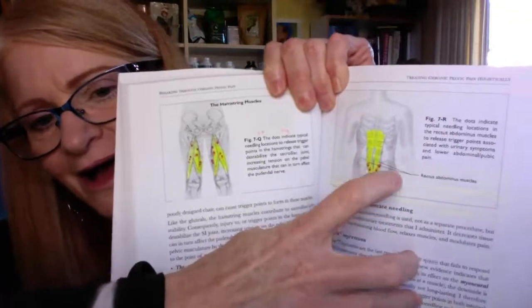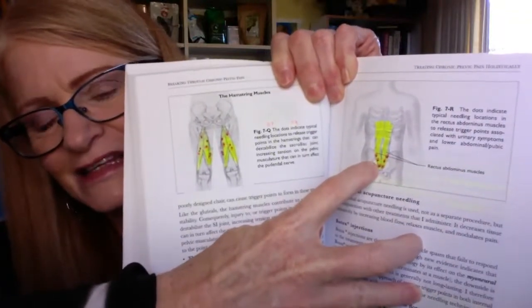And also the other thing I thought was interesting, these are the rectus abdominis muscles. So, you know, that great six-pack muscle that you get. I didn't realize the six-pack muscle also connects directly to your sacrum and in that area down there. It's absolutely fascinating. Really great anatomy lesson in that book.